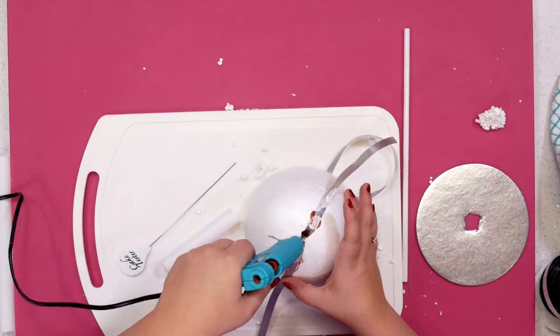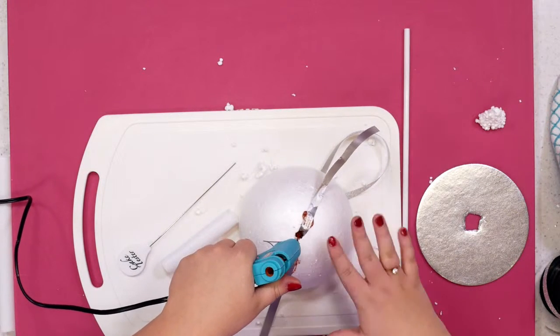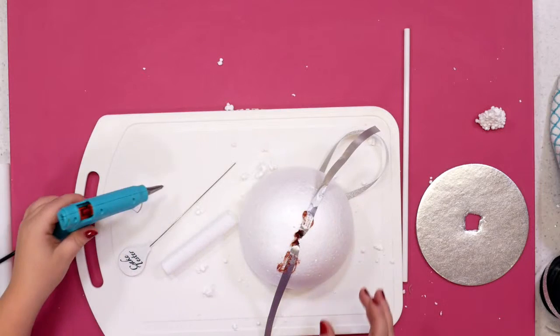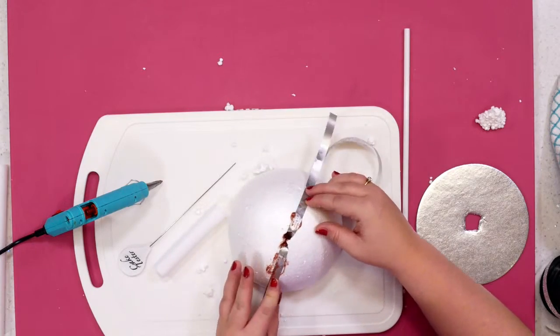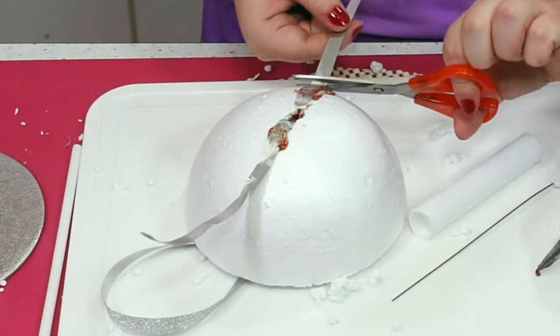It doesn't really matter about this bottom half being a bit messy, because no one's going to see it. This isn't cake, and it's just going to be covered as well, so don't worry about it. My voice went a bit funny then. So, I've got this all stuck down, and I'm going to trim off these ribbons because they're a bit too long.